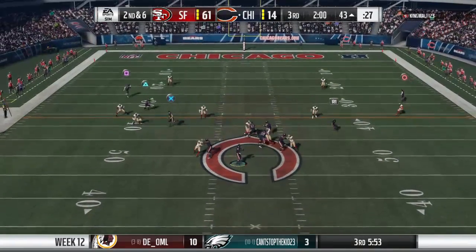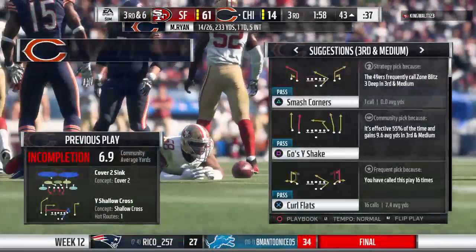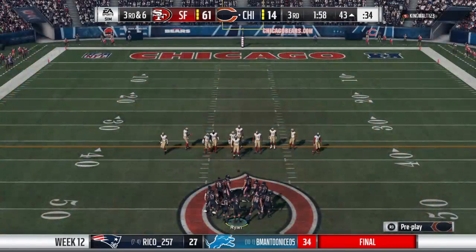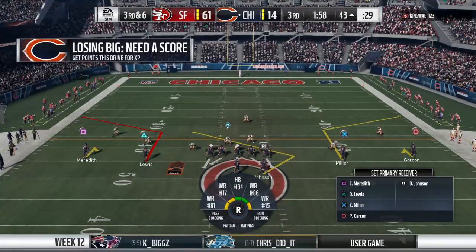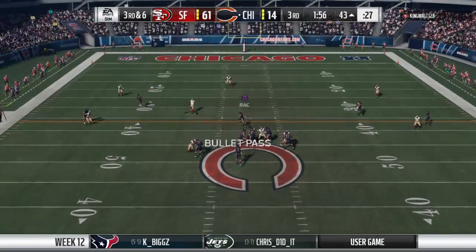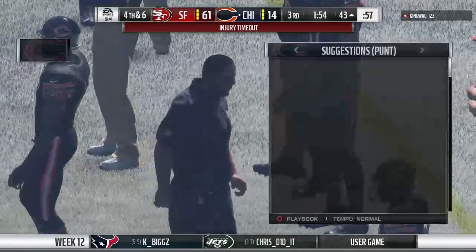On second down, Ryan, and the hit jarred it loose. It's incomplete. Let's face it, you can run the route tree as many times as you want, get in sync, practice it, do all those things, but once you get to game speed, it doesn't always time up quite that well. That one goes incomplete. Here's Ryan to throw, and he couldn't hang on to it through the contact. Incomplete.